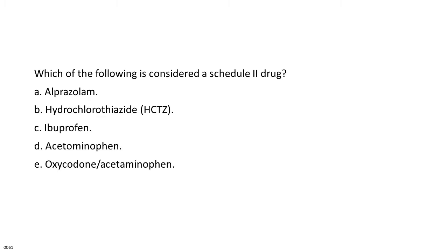Which of the following is considered a Schedule II drug? A. Alprazolam. B. Hydrochlorothiazide, HCTZ. C. Ibuprofen. D. Acetaminophen. E. Oxycodone or acetaminophen.